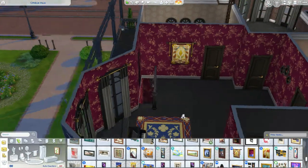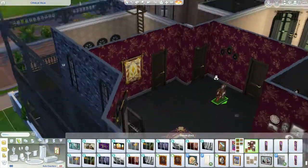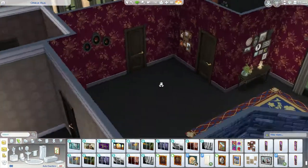And just realizing I forgot to put the railing at the top of the stairs, adding in a few more pictures and tapestries. Didn't know what I was going to call that there for a second. In the hallway. And then we're going to move on to Cassandra's room.